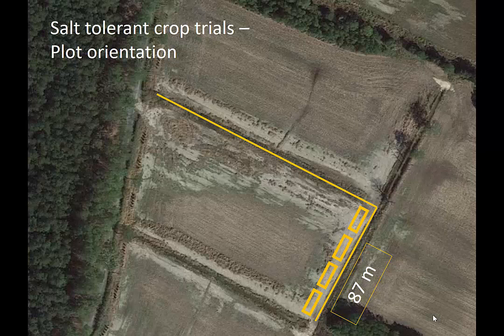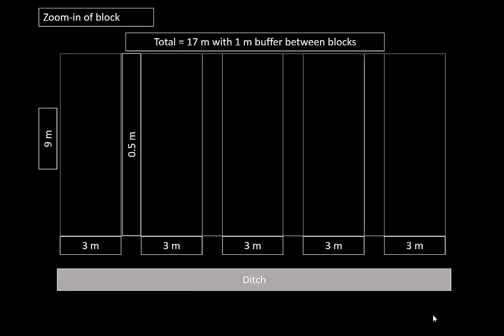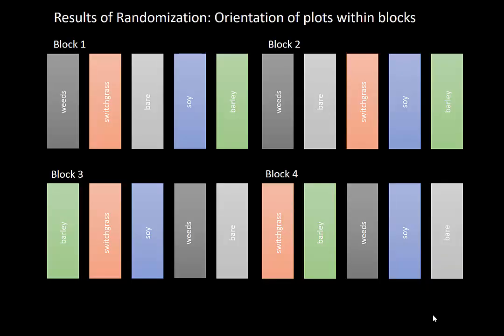This is one of our fields. You can see clearly the salt damage on the map, and this is what our setup looks like. And then just to break that down further, we have these rows with little 1 meter buffers between them. The salt-tolerant crops that we're trying out are barley and switchgrass. And our controls are a bare area, and we're allowing weeds to grow in some plots. And then, of course, we're going to try soy sort of as a control, knowing that it probably won't do well in these soils. So I'm curious to see what comes of this.